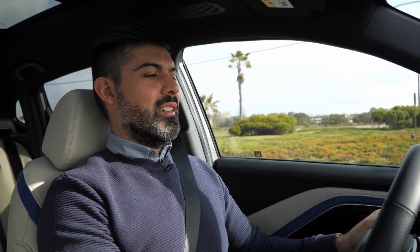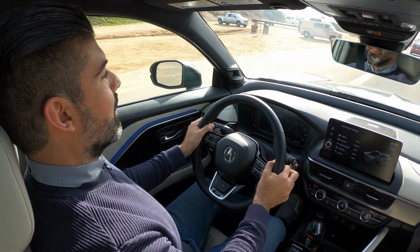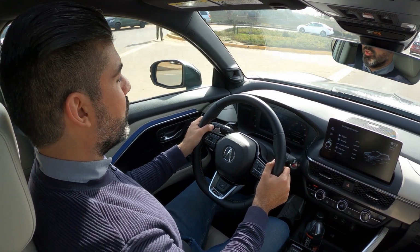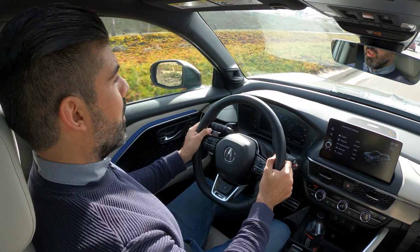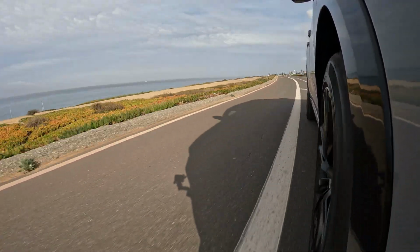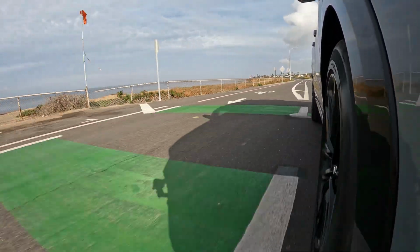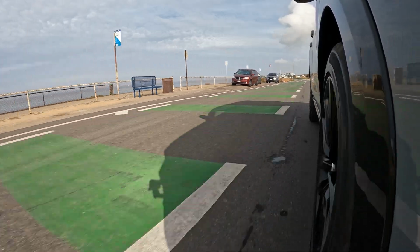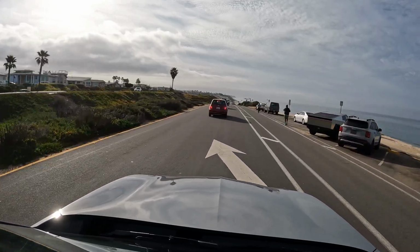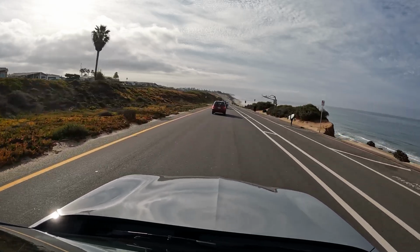Going. Pretty good. The CVT responsiveness is good when I pull on the paddle shifter. Let's go again. It's quick, and it pulls nicely to redline. I would say the VTEC sensation starts coming in around the 4,000 to 4,500 range, and you get that initial urgency as well, or the additional urgency.